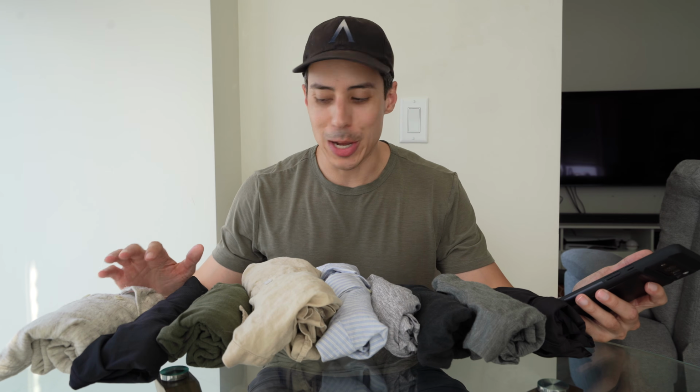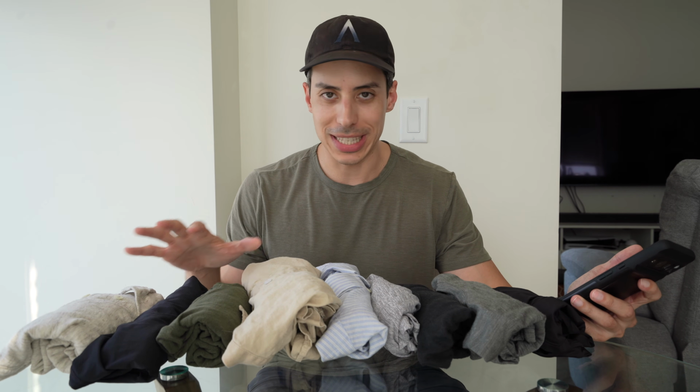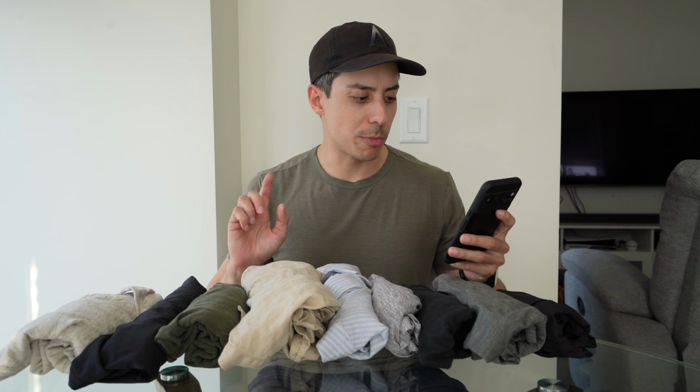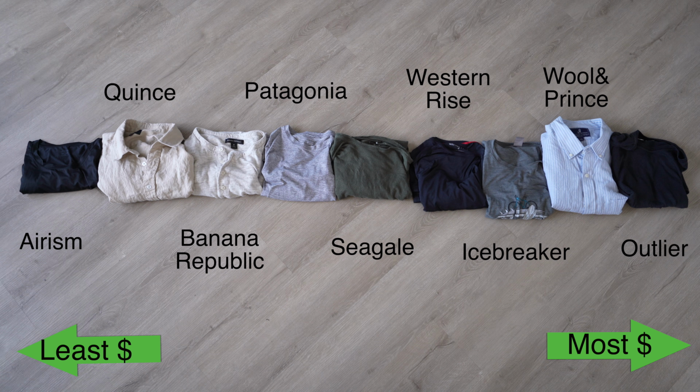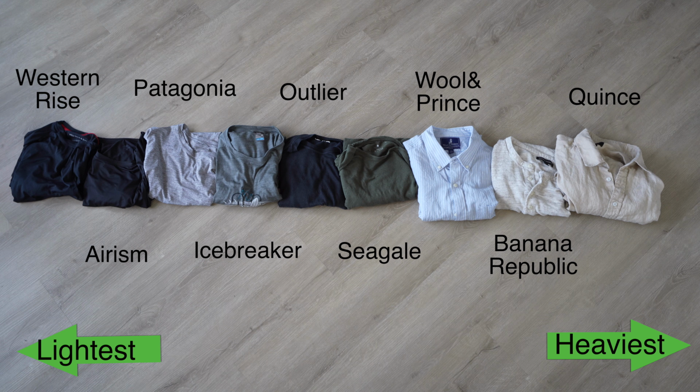All right, so just to wrap us up, I wanted to go through all of these shirts rolled up. I try to do it as compressed as possible, or at least evenly compressed across them, so you can see how they're gonna look packed up if you do some rolling. In terms of price point, if you're looking for the cheapest one, the one that wins is the Uniqlo Airism at $15 US. Now, in terms of the lightest in weight, you have to go with the Western Rise Session Tee. That's 3.1 ounces. Follow-up would be the Uniqlo Airism at 3.5 ounces.